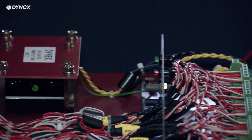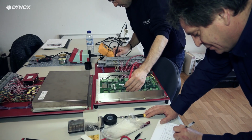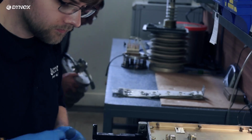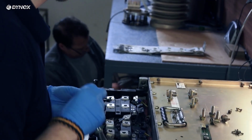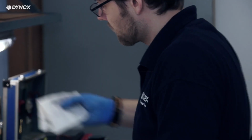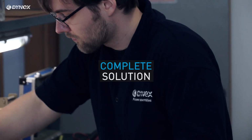The first action was to replace old components with more modern and readily available components. The work completed was effective, but as large sections of old technology electronics still remained, Dynex continued with further upgrade stages and offering a complete solution.